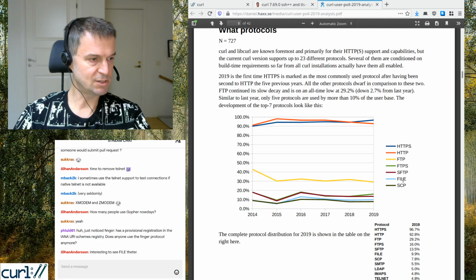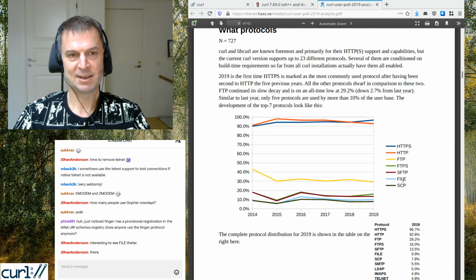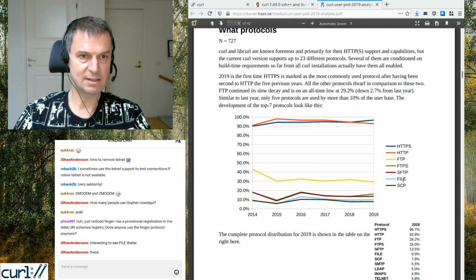I think it's interesting that so many people are using curl with file, because it seems sort of unnecessary to use curl to do file transfers, but I guess it's because they like the URL thing.